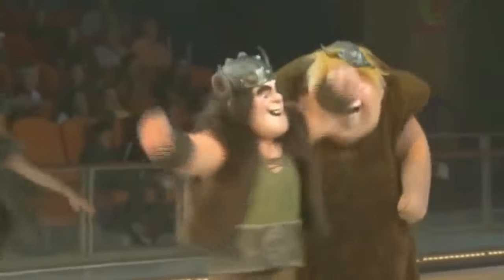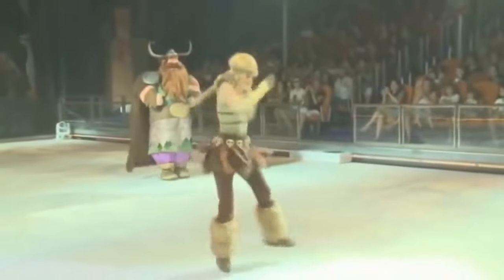Ladies and gentlemen, come on! This is a great show. The costumes are amazing, the set pieces are beautiful. Everyone is really going to enjoy it.